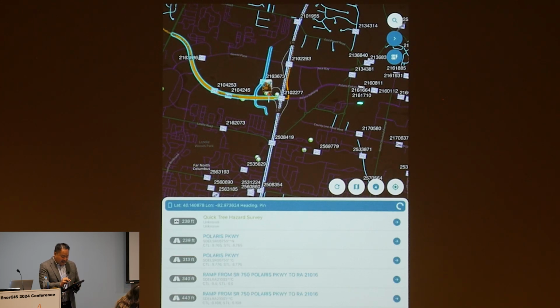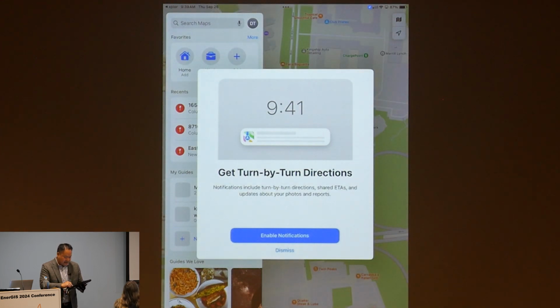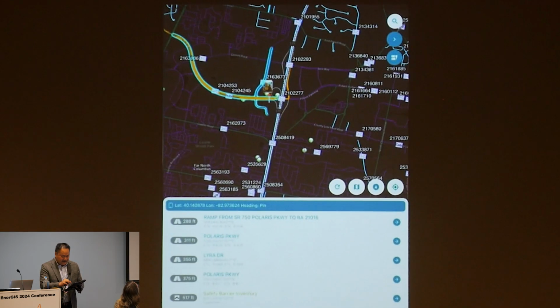Okay, so this pin fired off a couple of buttons here. In the upper right-hand corner, the first one is our routing. So think about this. If someone's out in the field, maybe a tree is down or there needs to be a cut back, you could help them get to the right location. Nothing special with that. Google Maps does that. That's great and all. It's just an integrated function in our app. So I'll just press it. It should fire up Apple Maps. So let me go back here.